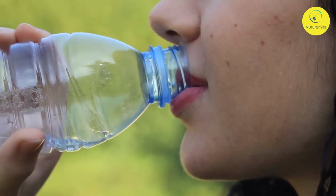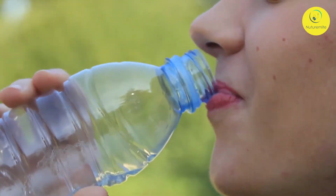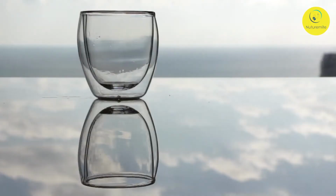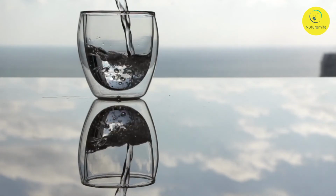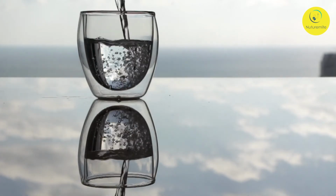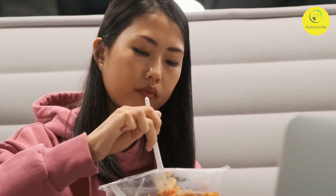Stay hydrated. Keeping the skin hydrated may help combat the excess oil that leads to acne. However, there's limited research to back this up. Still, there's no harm in sticking to the 8x8 rule, that is, drinking eight 8-ounce glasses a day. Beware of diet and supplement claims.